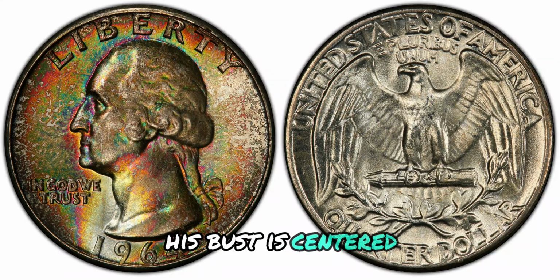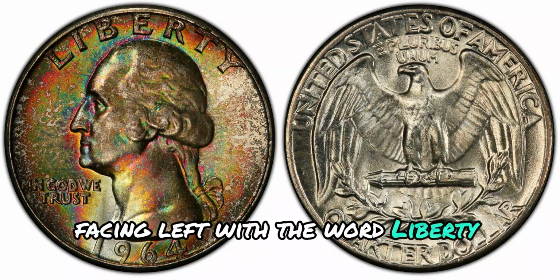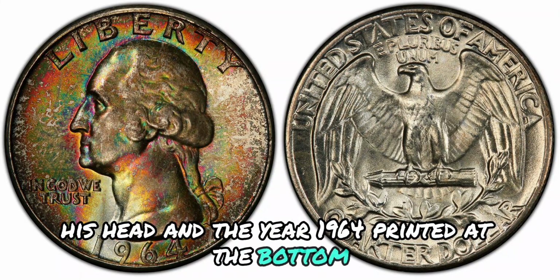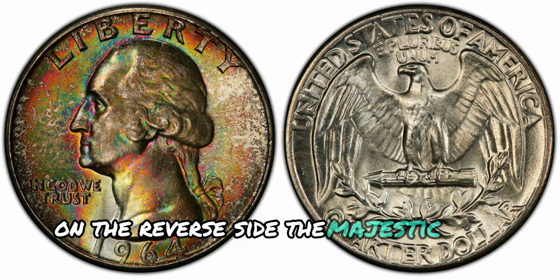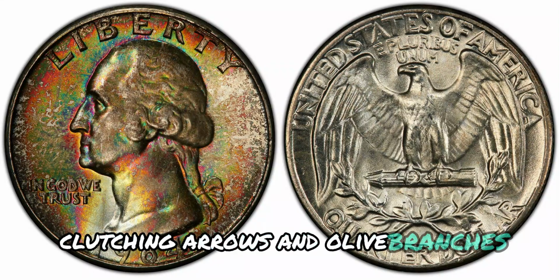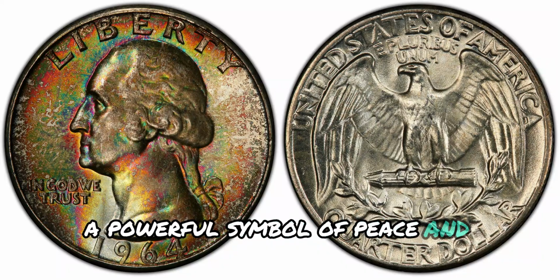His bust is centered, facing left, with the word Liberty arching above his head, and the year 1964 printed at the bottom. On the reverse side, the majestic bald eagle is depicted with outstretched wings, clutching arrows and olive branches, a powerful symbol of peace and preparedness.